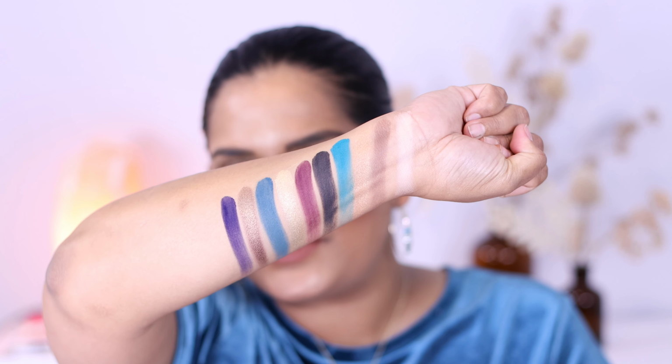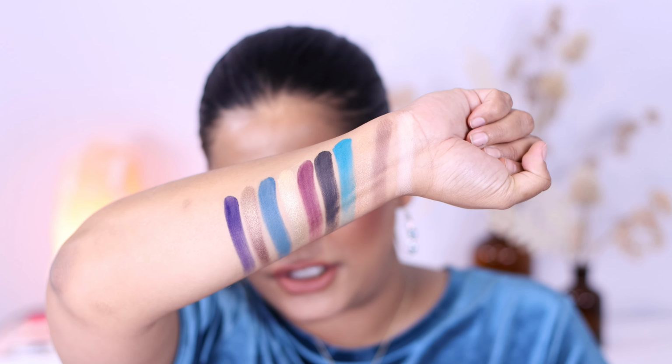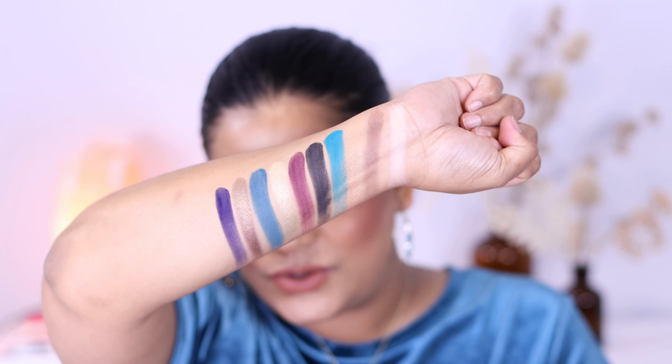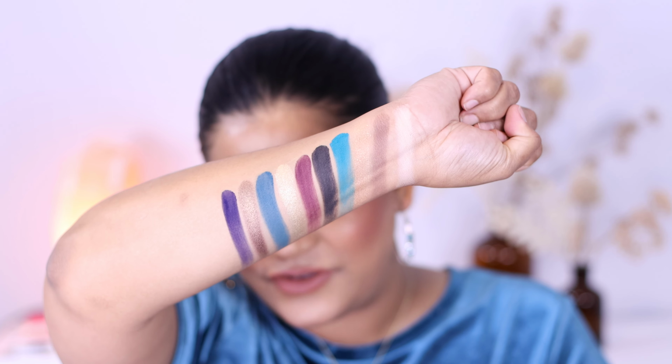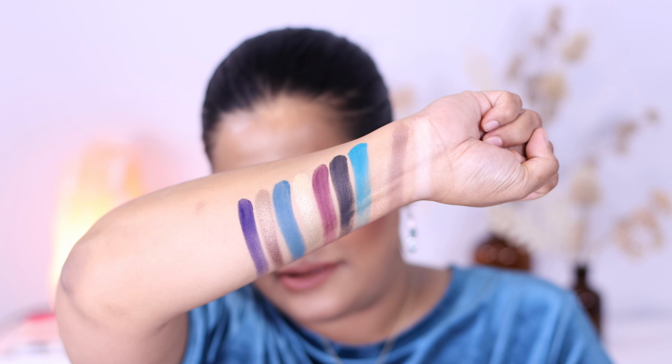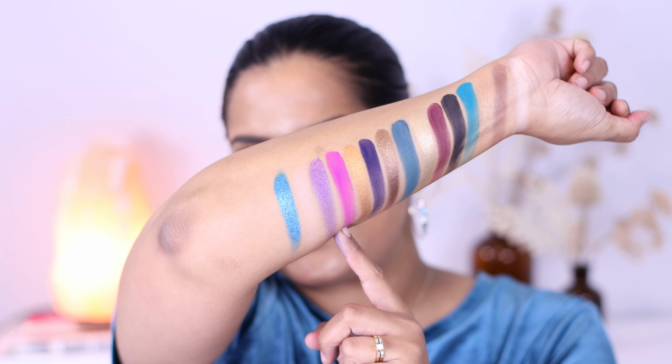Rich, which is a beautiful teal, kind of like the shade of my shirt. Then we have Vintage, which is a beautiful, like, old gold shade. And then we have Curfew, which is a gorgeous dark blue, like, navy shade. Okay, so the third row starts over here.